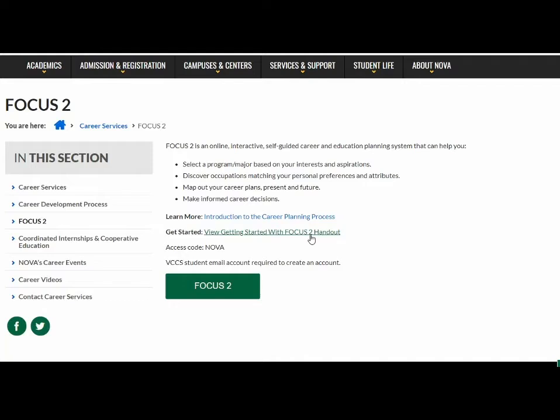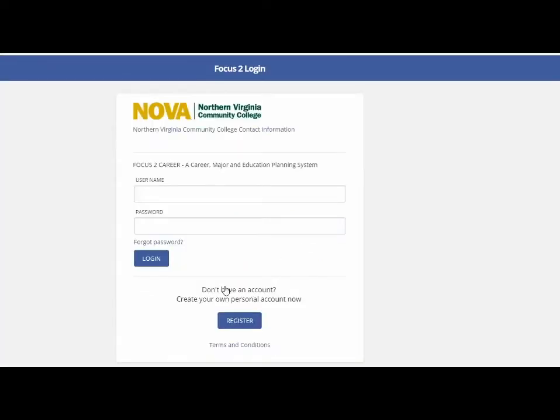Prior to using the tool for the first time, students are required to create an account. To create an account, a student will click on the Focus 2 button, then click on the Register button to complete a short registration form. A VCCS student email address is required to create an account. It should take students less than a few minutes to complete the form. Upon successful submission of the form, a student will gain immediate access to the system. Students who have already created an account will need to enter their username and password, then click Login to access the system.